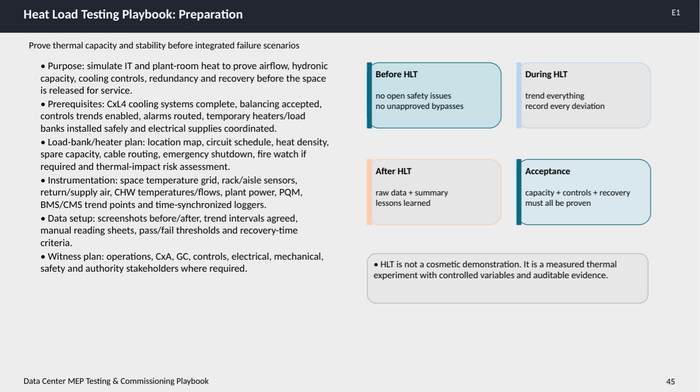Before starting heat load testing, it's crucial to confirm there are no open safety issues and no unapproved bypasses in the system. During the test, all parameters must be trended continuously and every deviation carefully recorded. After the test, you compile raw data along with a summary and document lessons learned for future reference. Acceptance of the test depends on proving that capacity, controls, and recovery meet the required standards.